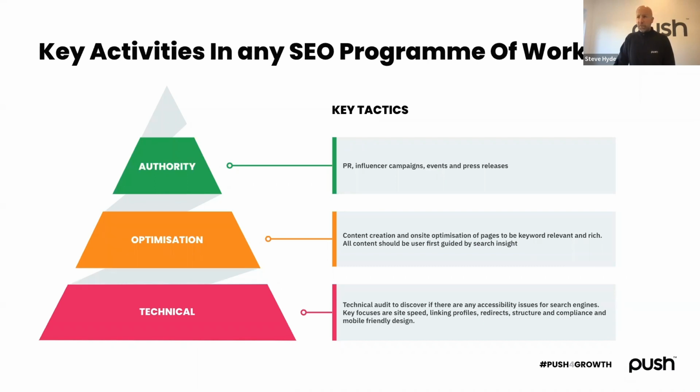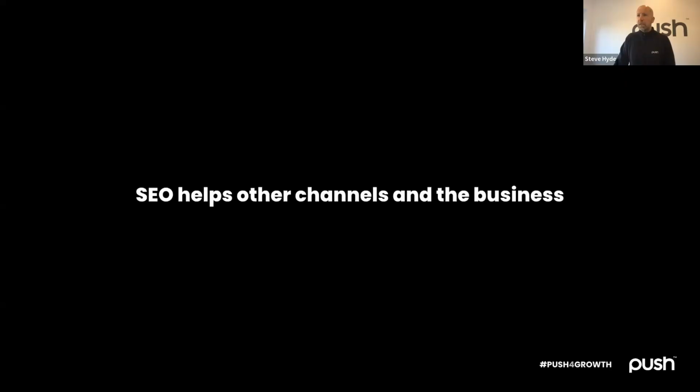And finally, on technical, the technical audit is really important to discover if there are any accessibility issues for search engines. Key focuses and areas that we look at are things like site speed, linking profile, redirects, and so on.